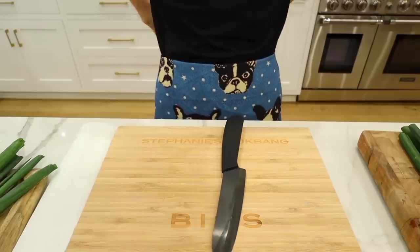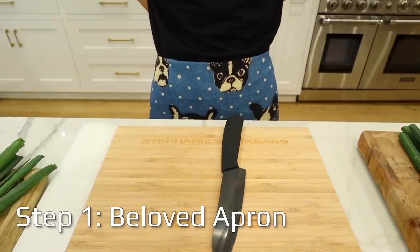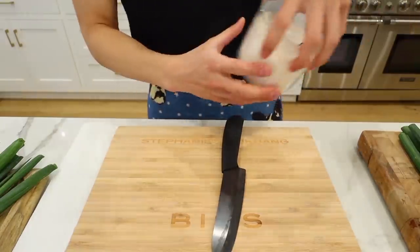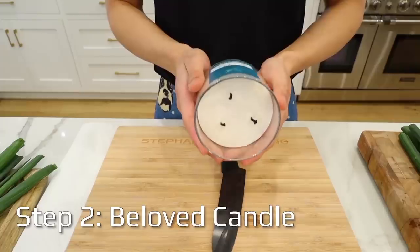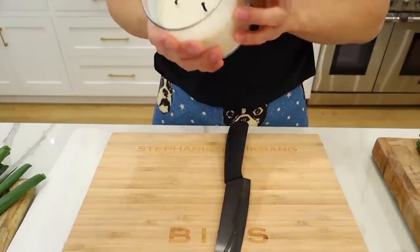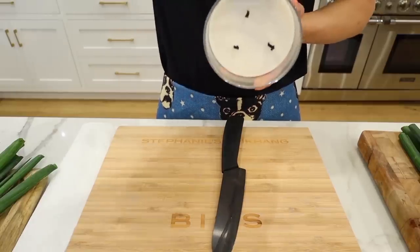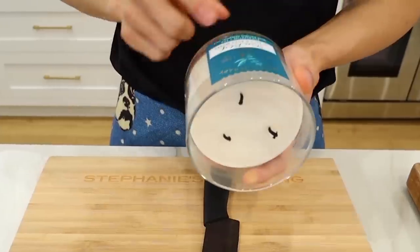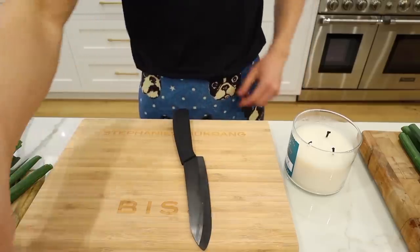So the first step is I put on my beloved apron. Now I have my apron on. Second step is I bring on my beloved candle because every romantic dinner needs a beloved candle. Wait, you're supposed to light that when we eat dinner, not... Oh, I need it now. This one is stress relief. And I'm gonna light this.